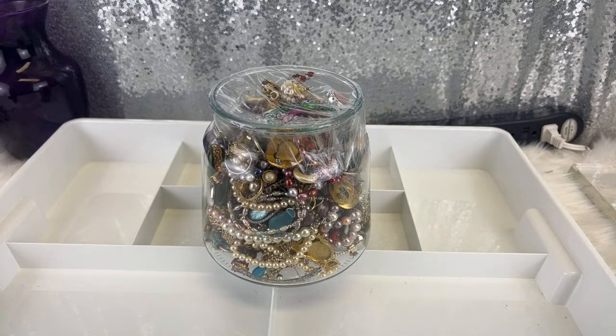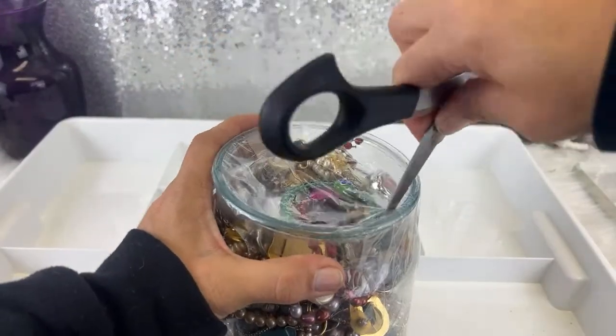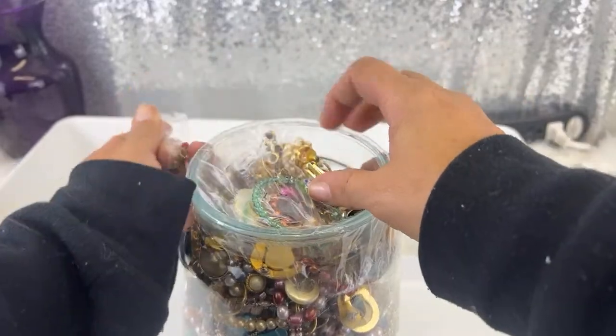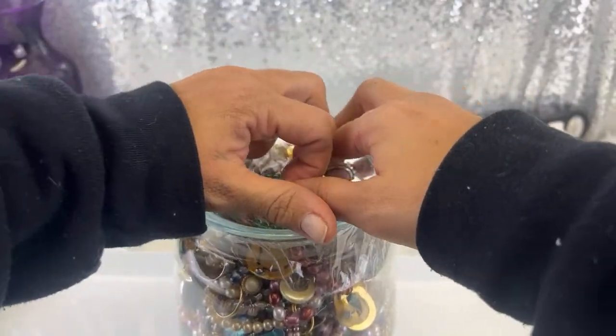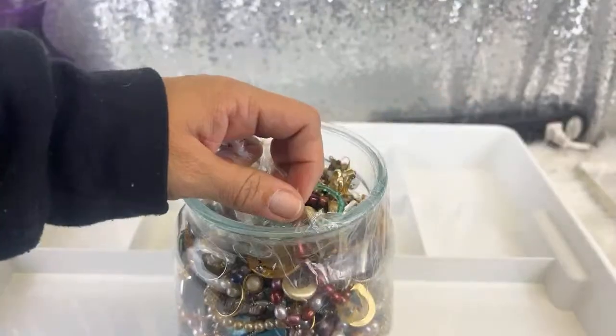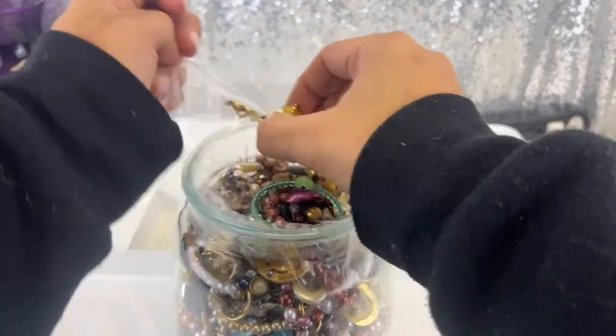Get my lights working. And I'm hoping to find some goodies. I hope there's some good stuff in here. It's always a treasure hunt. Sometimes you get lucky, sometimes you don't. Hello, Retro Diva. How are you? All right, let's see here.